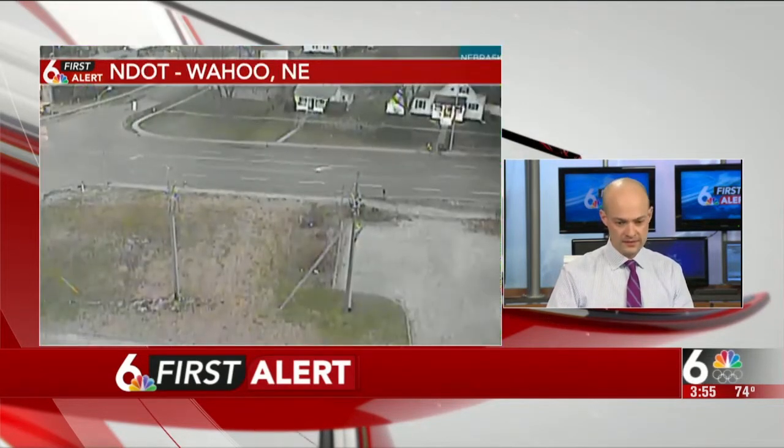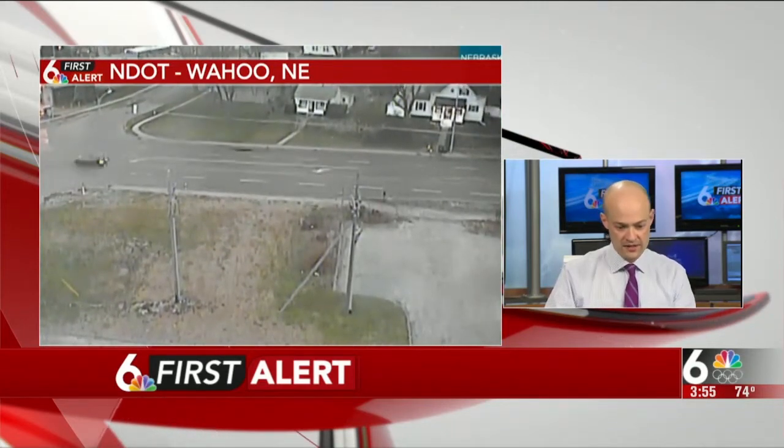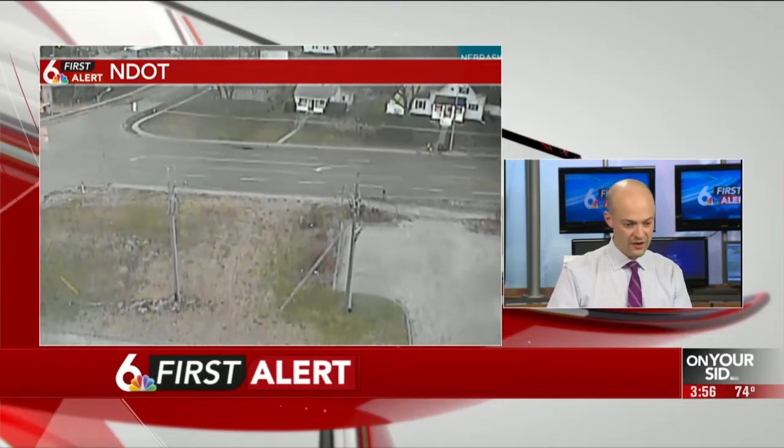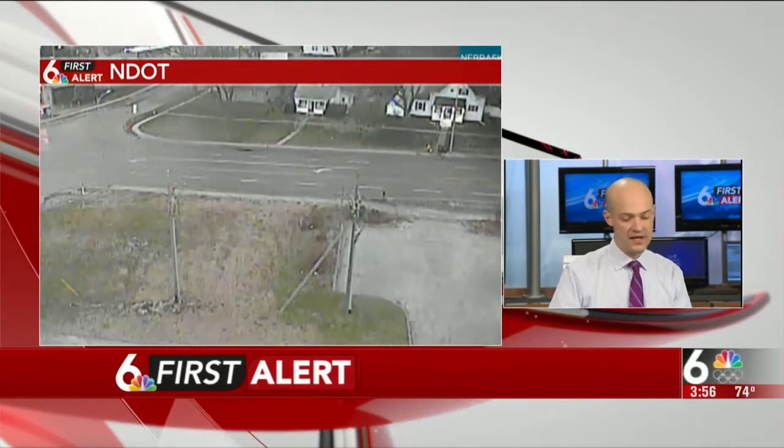I'm trying to find an NDOT camera that will give me a view of it. I'm not getting anything right now. If anybody can point a city cam that direction and maybe find something due west. Okay, there, I can bring it up over here. Let me go to the Elkhorn. So ignore the title up there. This is not near Wahoo. I'll just delete that right now. This is the Elkhorn NDOT. Unfortunately, it's not looking at the clouds at the moment. So that's a bit of a bummer. But let's take a look at what we have going on, because I think we need to stay focused on what we have happening right now in western parts of Douglas County.